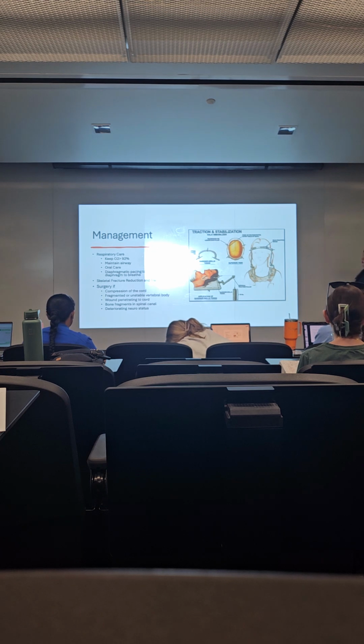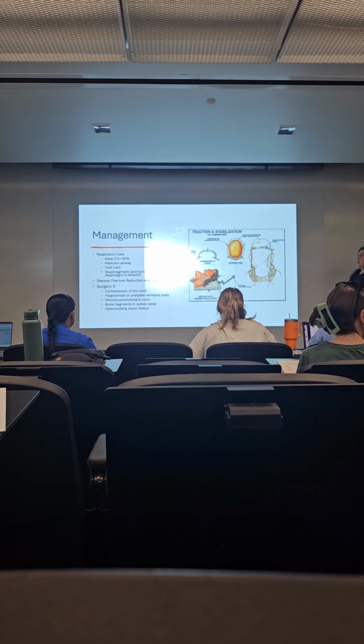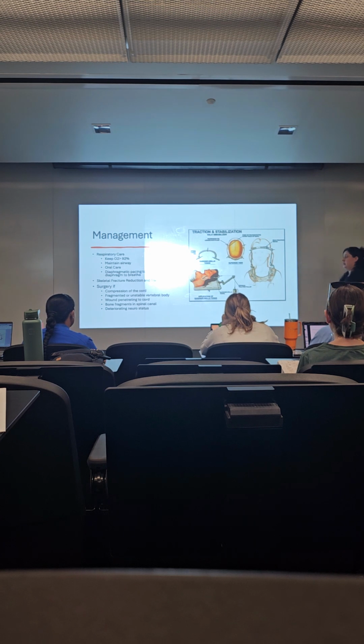So what we can also do is one of these halo tractions. Or we can do tractions while they're laying in the bed. And essentially, it's just a big fancy term for realigning the spine the best we can. So sometimes it's not to fix it, it's just to get it aligned so that we can do skeletal fracture reduction and traction. Sometimes that's all they need to relieve their spinal cord symptoms.